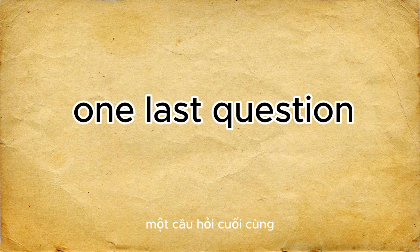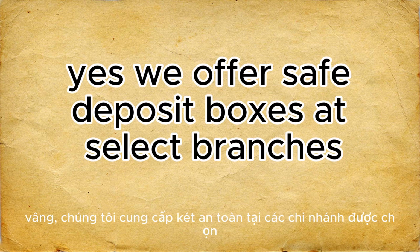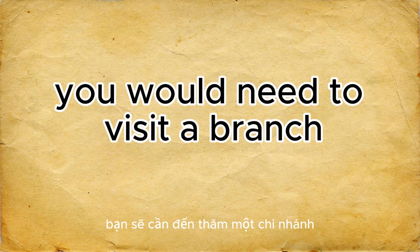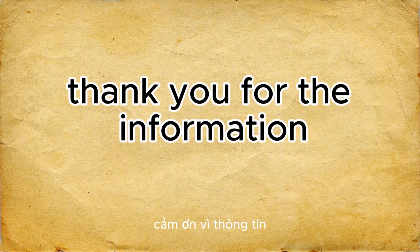One last question. Do you have safe deposit boxes available? Yes. We offer safe deposit boxes at select branches. They are available in various sizes. And the rental fee depends on the size. You would need to visit a branch offering this service to rent one. Thank you for the information.